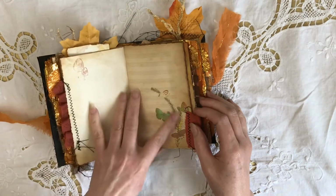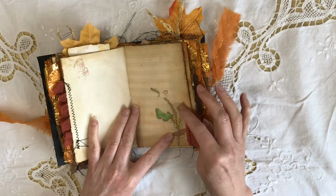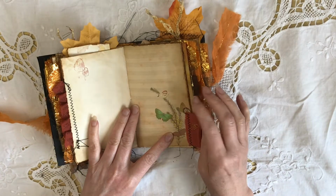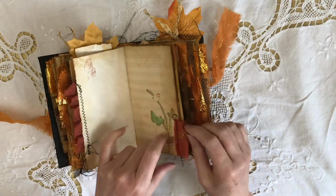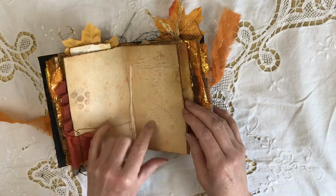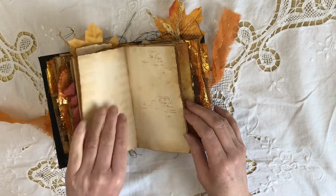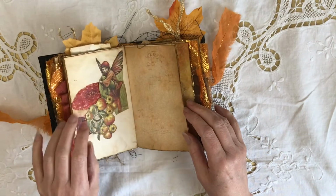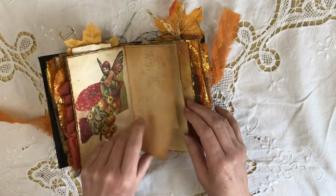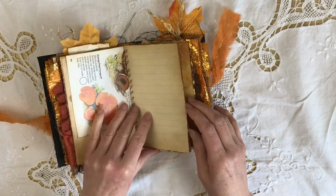Another ruffle. This is, I think, called Aged Butterfly. I think this is one of Zoe Tofield's kits, and I can't remember what it's called. Sorry, but it might be Aged Butterfly. Centre I've just left blank for you to put your own bits and pieces in. Just done a little collage up with some napkins, some little fairies. Another one with that mushroom paper.